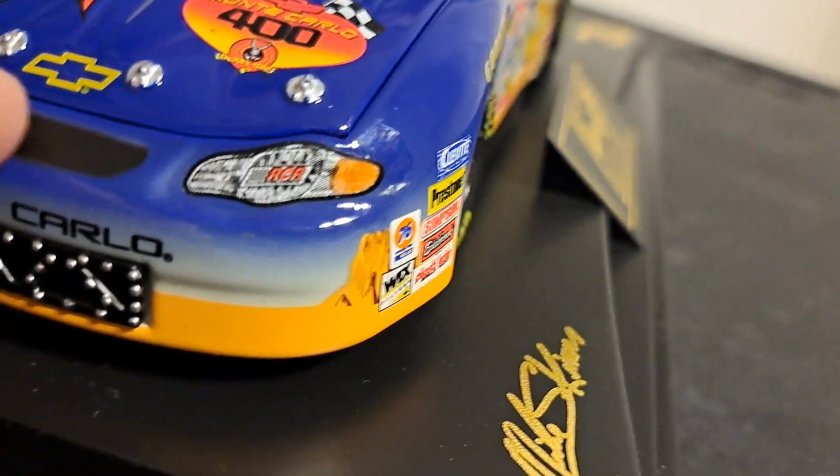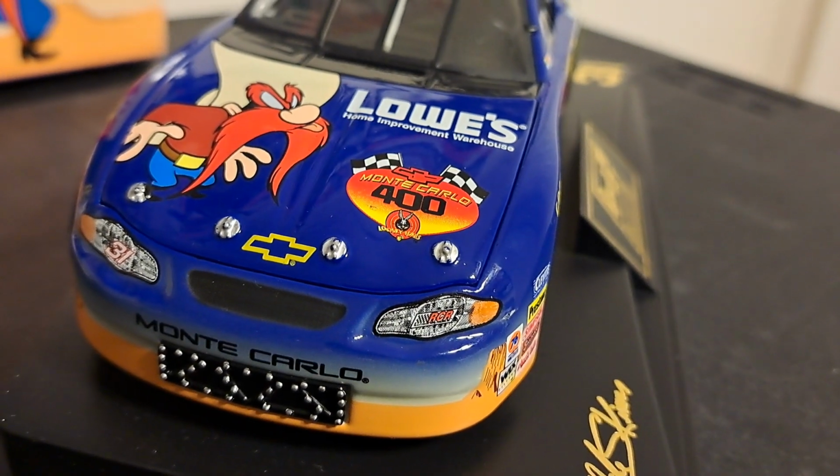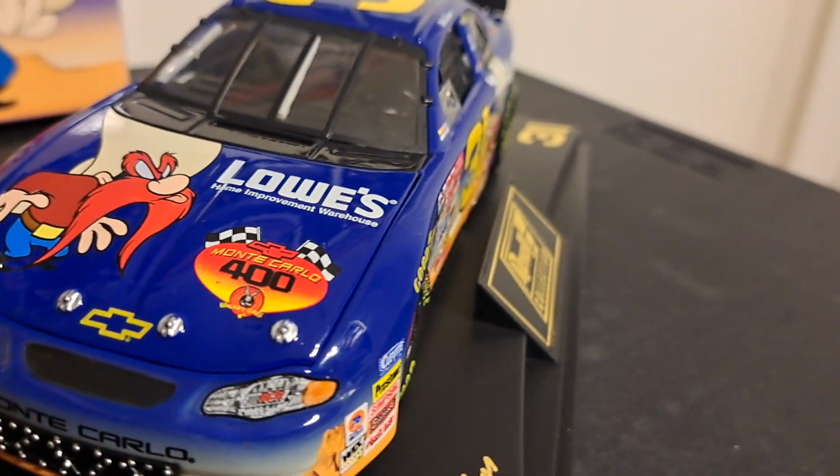And these are decals. But that's exactly what they are. On the race cars, they're decals, because NASCAR cars don't have real lights, they don't have tail lights.